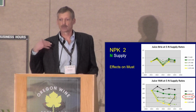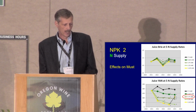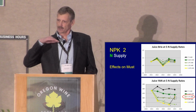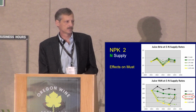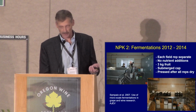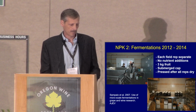The other thing, of course, we did was we affected juice YAN. Everybody's interested in YAN, or at least many of you are interested in YAN. And again, I've got the middle nitrogen rate highlighted here. And the reason for that is because if you look at that, we are pretty consistently hitting 100 YAN. And in a lot of people's minds, that's too little YAN, right? Well, of course, we looked at that, along with James Osborne at OSU. We did these microscale ferments from fruit from this trial.